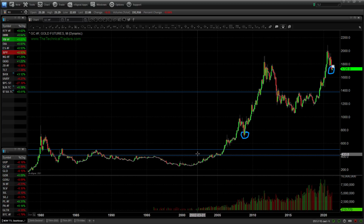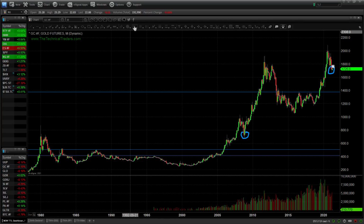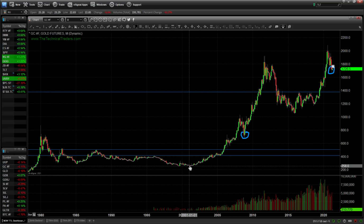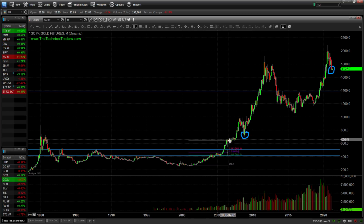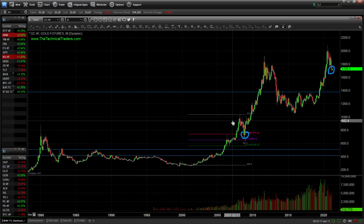So if we were to just look at this overall pattern, we can now use some tools to get a gauge of where gold should pull back and then where it should rally to next. And I use Fibonacci retracements and Fibonacci extensions for this price. Let's go and use a Fibonacci retracement. What this is doing is telling us, based on the overall patterns and the momentum of the price, when it rallies up, how far should it pull back? Where's the sweet spot for price to pull back to in terms of gold?